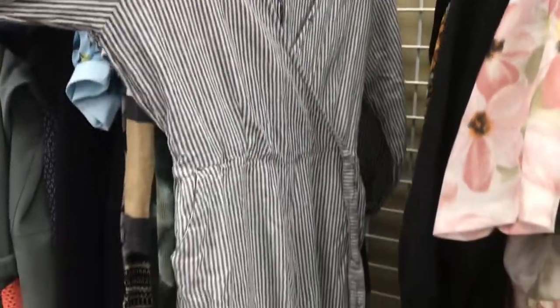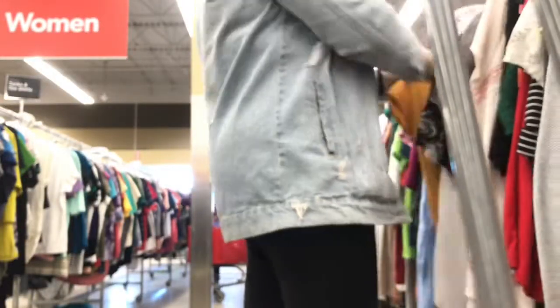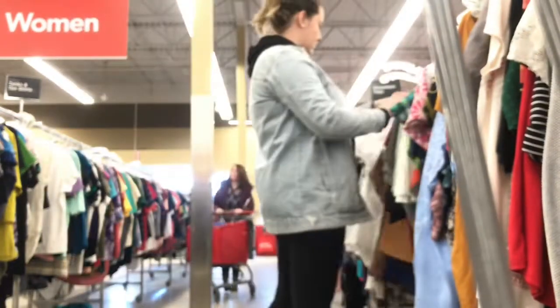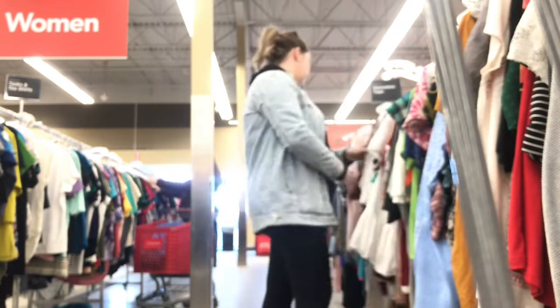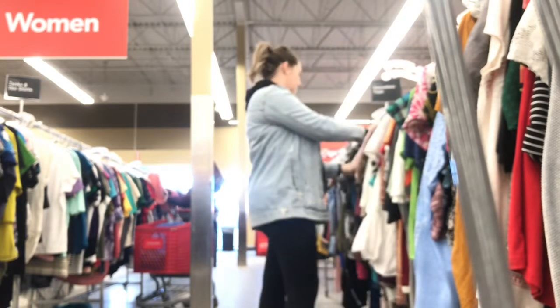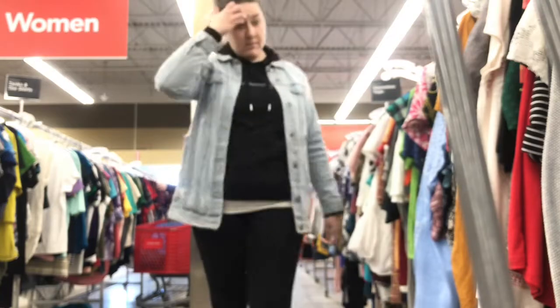Next was the women's section, and usually I keep an eye out for a couple different brands. I really like Old Navy's clothes, but I'm trying not to buy them new anymore. So I usually have a style that I look for, different colors, different materials, and I'm actually fairly picky with clothes. I wouldn't consider myself a minimalist, but I do try and keep the clothes that I buy minimal because I want to wear everything that I have in my wardrobe.